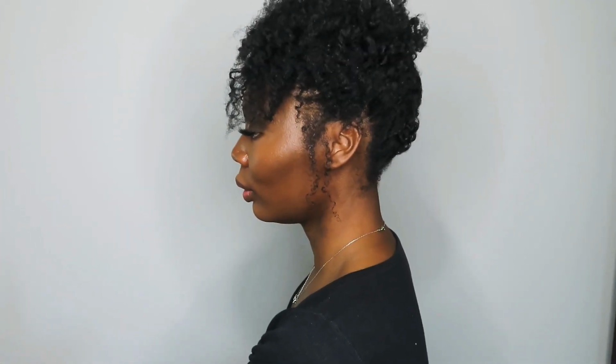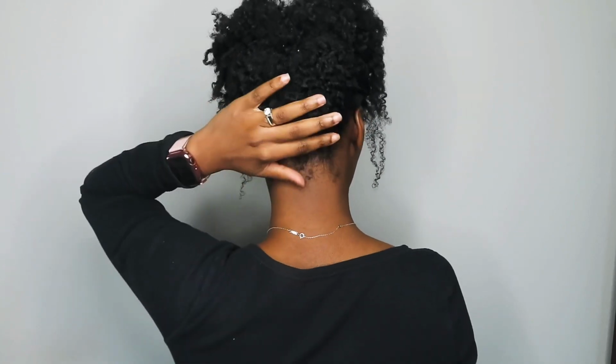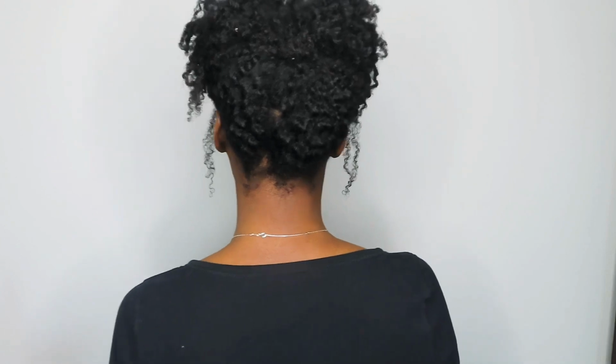Okay, there we go. Just needed to add a little bit more. That is it. Just a couple bobby pins and you got a cute little hairstyle. So this is the front, side, back. I don't know how the back looks, but hopefully it looks cute. Other side. All right, so our makeup is done, our hair is done. So now let's go ahead and try on a couple outfits and see what we end up picking.